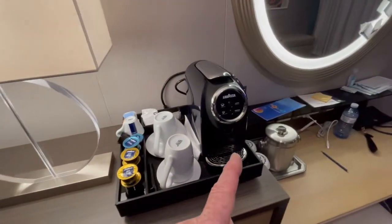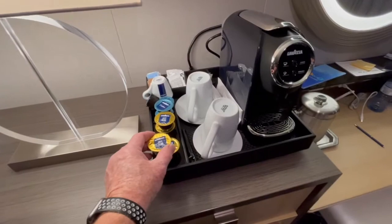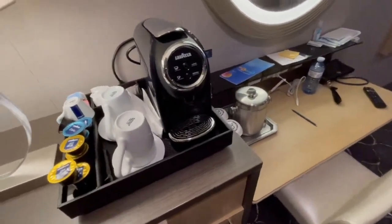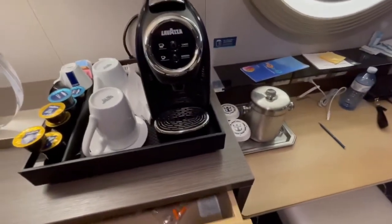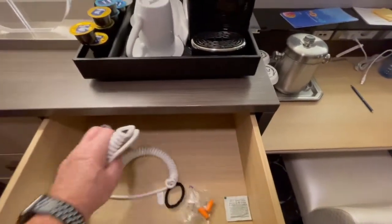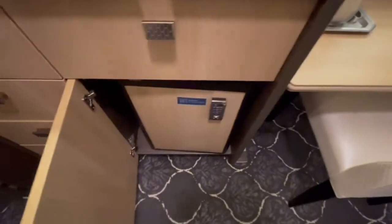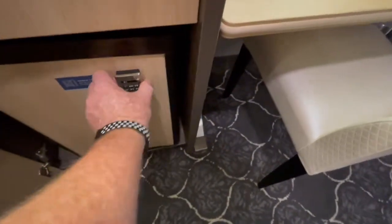We had a nice espresso machine. You can make an espresso or a coffee. These are refilled every day. 2 little espresso cups, cream and sugar. Really nice feature. Jane liked that a lot. And I didn't have to run down to get coffee every morning. Another drawer under here where there's the hair dryer. And it's not plugged in under the drawer, so you can plug it wherever you want. And then, of course, down here, we got the mini fridge. Which opens. I always have trouble opening these. There we go. Little mini fridge.